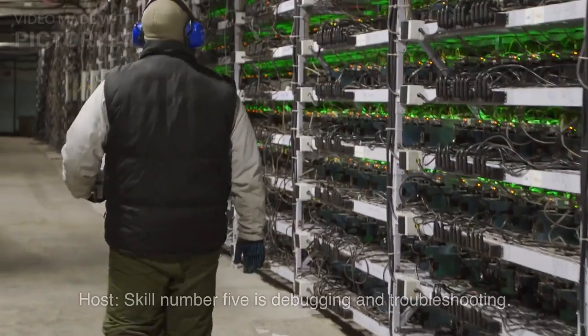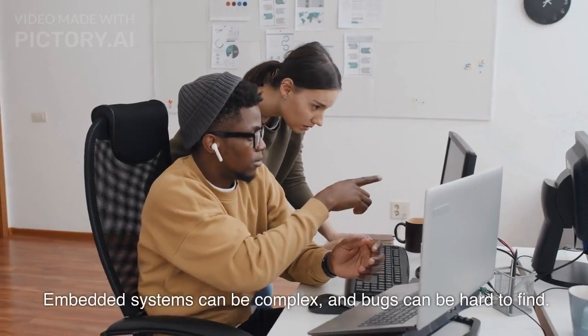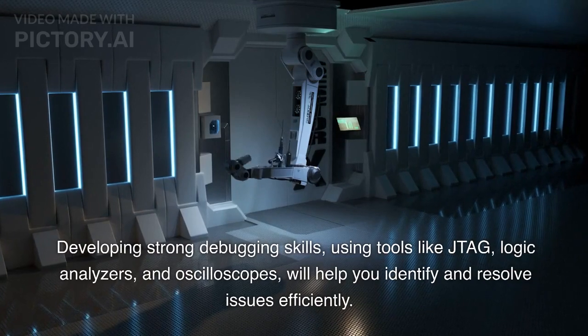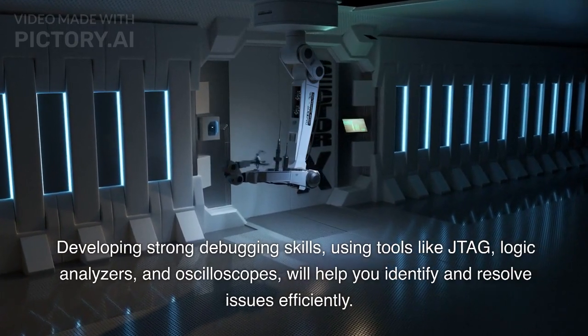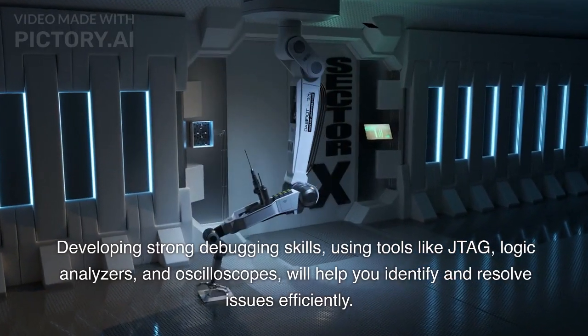Skill 5. Debugging and troubleshooting. Skill number 5 is debugging and troubleshooting. Embedded systems can be complex, and bugs can be hard to find. Developing strong debugging skills, using tools like JTAG, logic analyzers, and oscilloscopes, will help you identify and resolve issues efficiently.